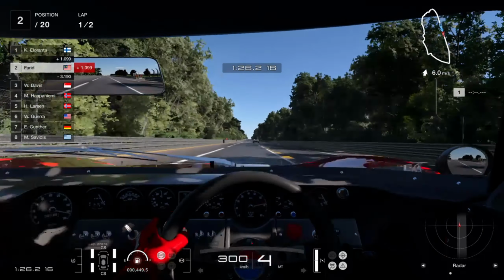There are about 100 of these things, I believe. I don't remember. If you guys know how many of these cars were made, please comment in the comment section below.